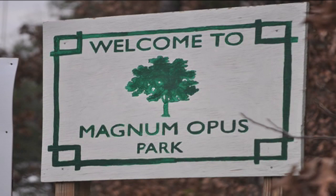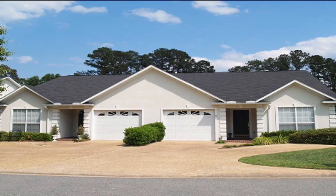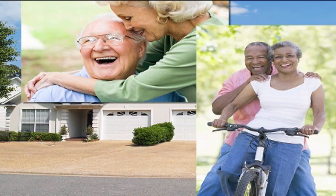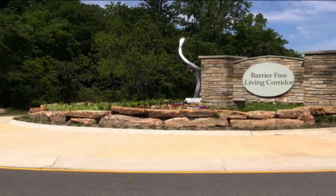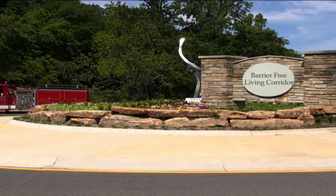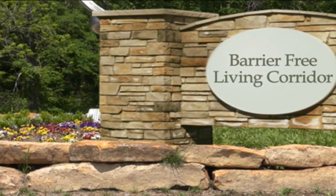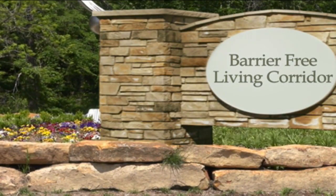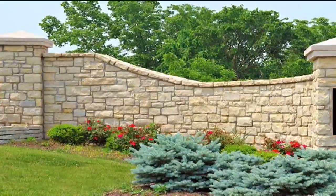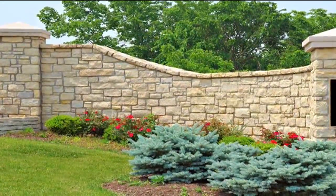Magnum Opus Park is a proposed housing development for seniors and persons with disabilities. The planned community will be made up of fourplexes, which will bring additional supportive housing to the area. Little Rock's first and only barrier-free living corridor will serve as the western gateway to I-430 and West Little Rock. The development will blend the two architectural designs of the existing Covenant Cove community and the proposed Union Park Historic District, bringing housing continuity among the three developments.